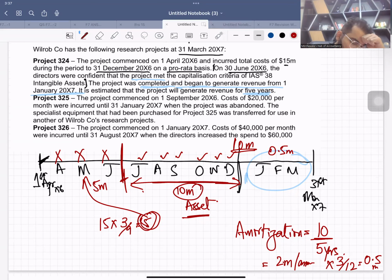This 0.5 million is the amortization. Okay. Now, one question for this. Let me scroll down the screen. I'll tell you one question: how much will be going in the P&L? From this whole accounting period, from 1st April to 31st March, what things will go in the P&L?